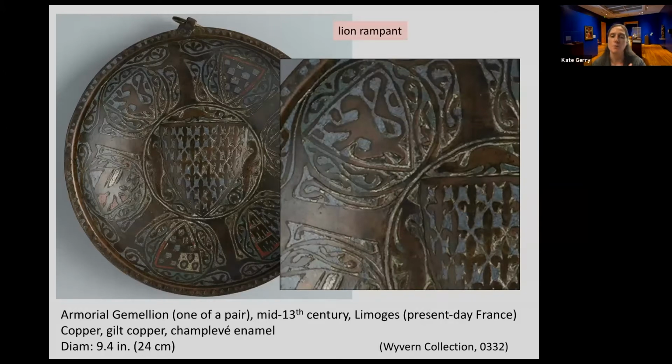We can also look at the subject matter in this and get a sense of how people are using works of art like this to project some aspect of their sense of self. You'll see in the title, it's called an armorial Gemellion. That's a really fancy way of saying that it has coats of arms on it, right? It has these signs of heraldry that often represented individual families or individuals within the higher classes of the aristocracy.